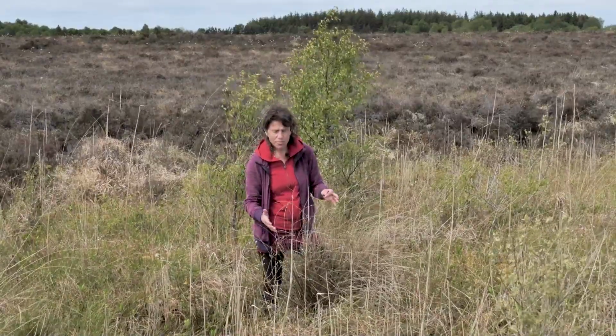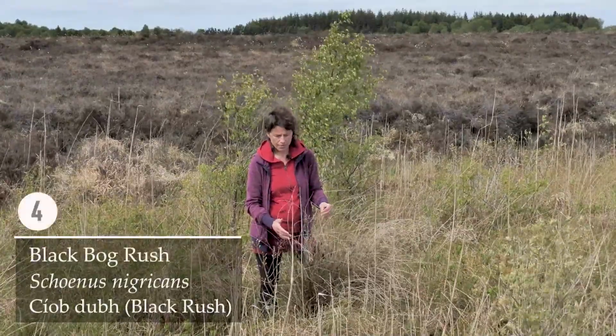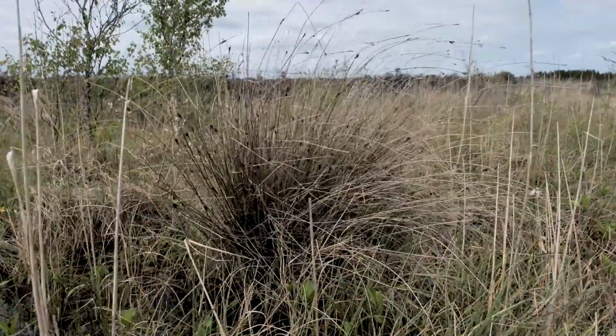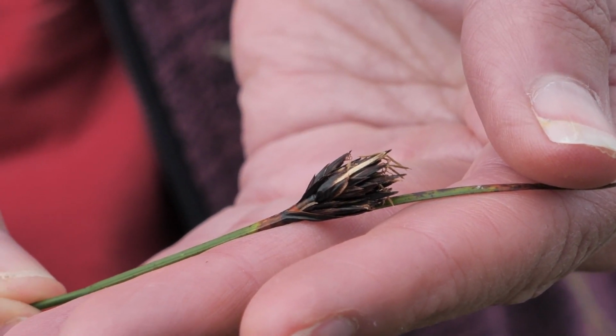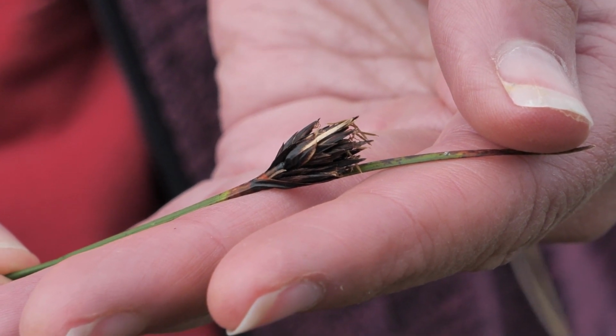So this is a fen species. It's black bog rush, Schoenus nigricans. So it has this tussock form and can grow to about 1 metre high. The green stems are topped by this pack of inflorescence, which is the flowers, and this long bract overhanging.